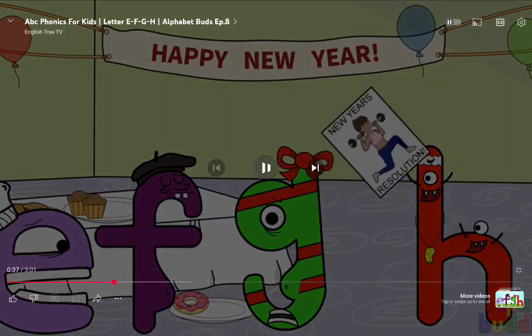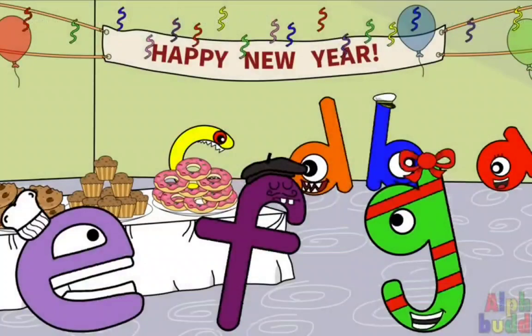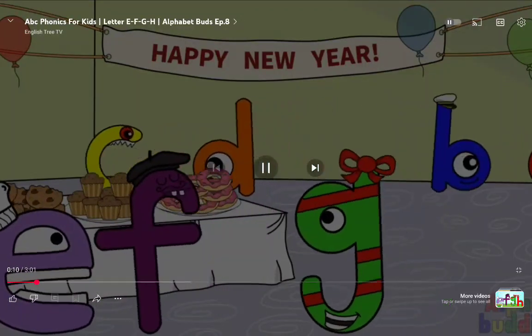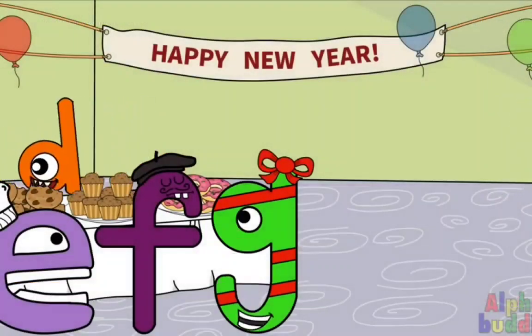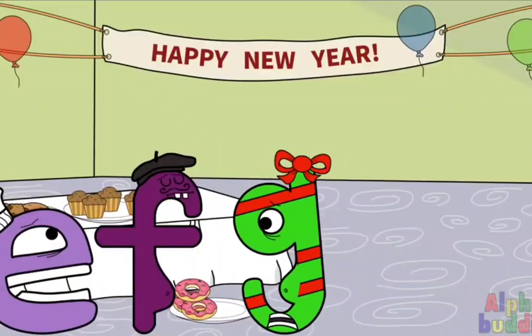But actually something unexpected happened. Pay attention to the letters A, B, C, and D. When they all counted 5, 4, 3, 2, 1 and celebrated with confetti, then when E ate a cupcake and F ate a donut, we see A get off the screen. And also all of the other letters were leaving. They knew that if they took a bite of one of those unhealthy treats, they would end up like them.